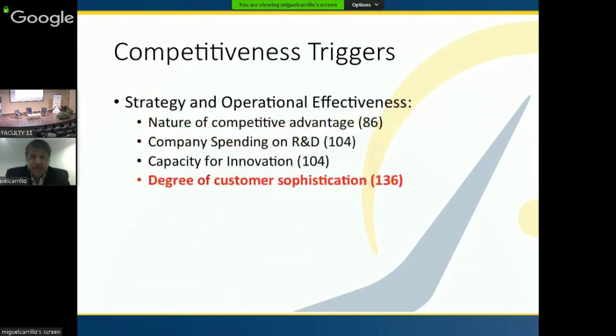And the other competitive trigger is to increase our focus on company strategy and operational effectiveness in four radical dimensions. We have to change the nature of our competitive advantage from being resource-based to being competence or knowledge-based. This is something very important. We have been talking a lot about diversification, but really and truly the most important aspect of competitiveness is not necessarily what we do, but how we do it.